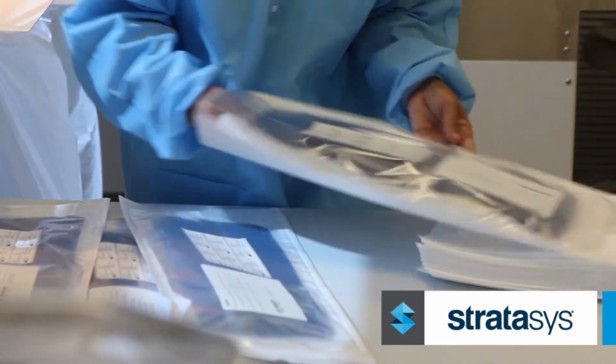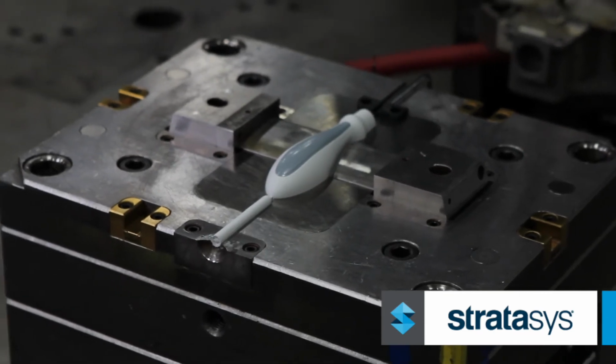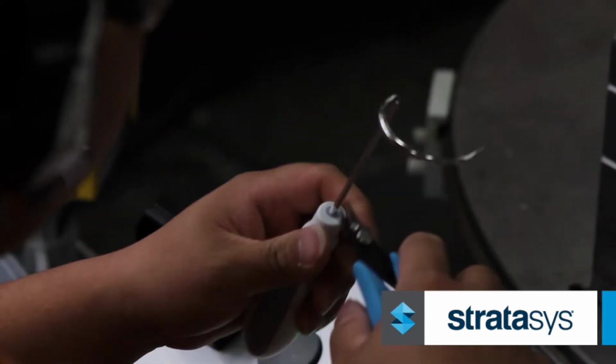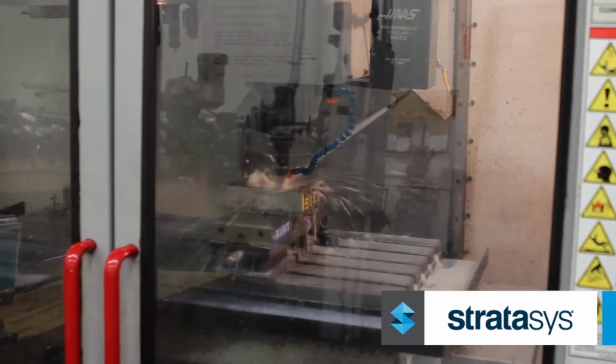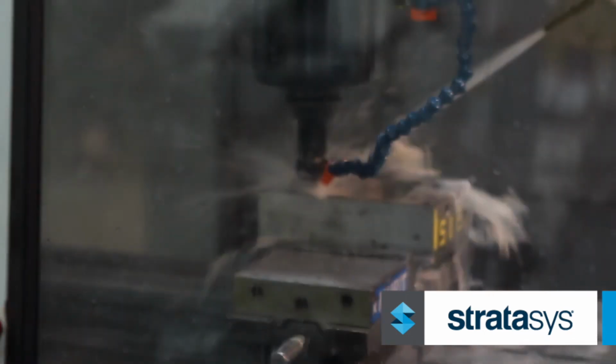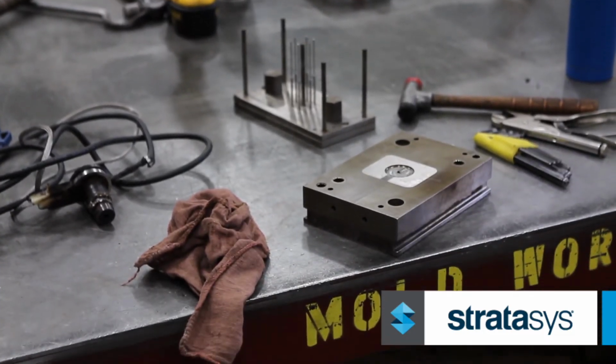Working with the medical industry, there's a lot of materials that are specifically approved by the FDA. Especially in the thermoplastic elastomers, you don't have a lot of opportunity to do prototyping. They can't machine it, so they have to build an aluminum or a soft steel tool to get parts, and we could be working on this for 6 weeks to get them a part. They got a part in 5 days.